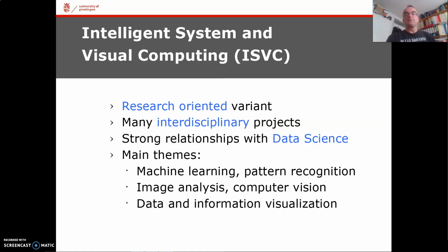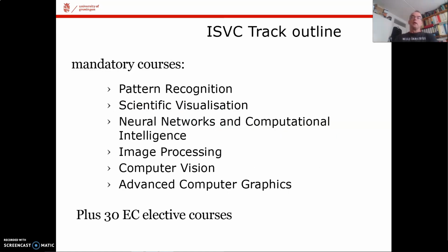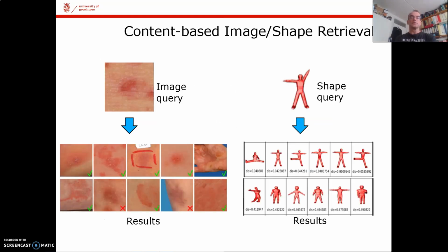The Intelligent Systems and Visual Computing track is a research-oriented variant, and it has many interdisciplinary projects and a strong relationship with data science. The main themes are machine learning, pattern recognition, image analysis, computer vision, and data and information visualization. The mandatory courses, apart from the standard ones, are pattern recognition, scientific visualization, neural networks and computational intelligence, image processing, computer vision, and advanced computer graphics. And then, of course, the 30 EC of elective courses.